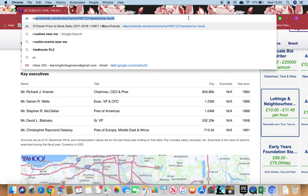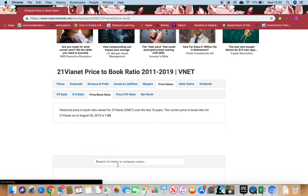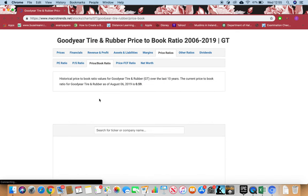And now let's go to Macrotrends. I want to see the important ratios. Go to price ratio, price book ratio, paste in the symbol. And I want to say that if the price book ratio is less than one, that means the stock is cheap, undervalued, and at a discount. If the price book ratio is more than one, that means the stock is expensive. The higher the number goes, the more expensive it will get. So let's let it load first. Be patient with this website, because it has a lot of data, so it will take time to load, but it will do magic for you.